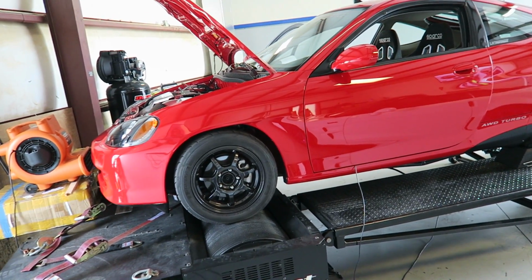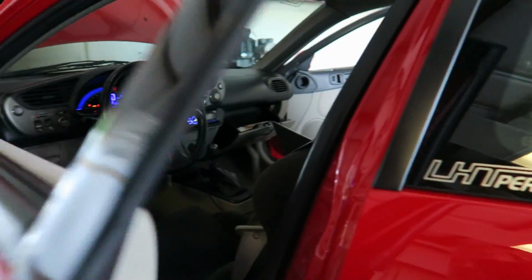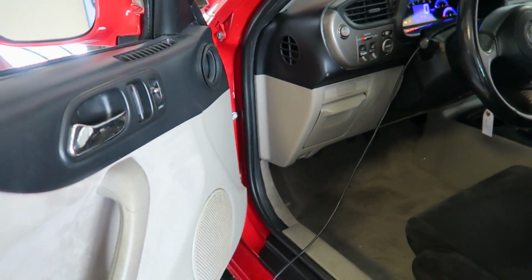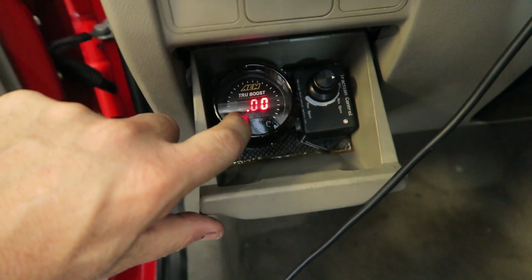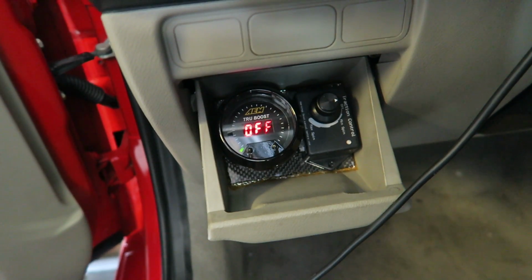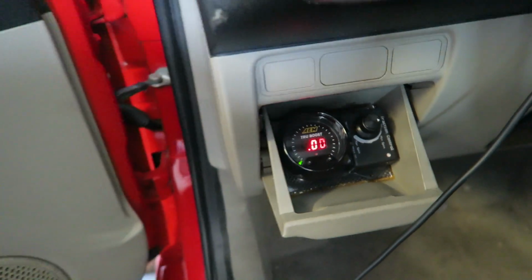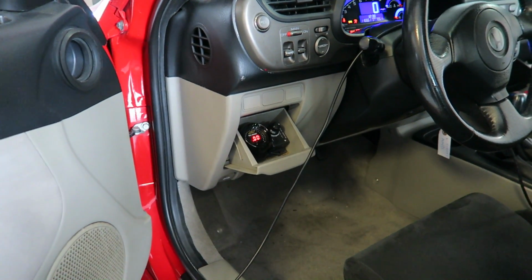Basically it has 3 boost settings in here. We have wastegate, boost A, boost B. We have it in this little cubby down here. What are we in right now? We're on boost B. Boost off. This is wastegate. I believe it's about 7.5 pounds. So I'm going to do a 7.5 pound run, go over it, make sure it's good.